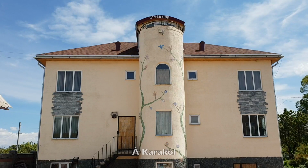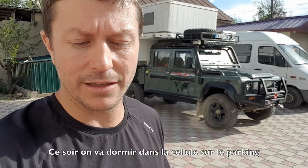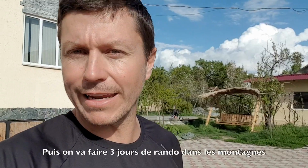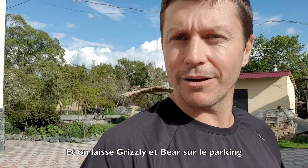Riverside Hostel in Karakol. A lot of people recommend it to us. It's on iOverlander as well. We'll stay here tonight. We'll camp out in the car park in the car, and we're planning a 3-day hike into the mountains. And Grizzly and Bear will stay here in the car park.